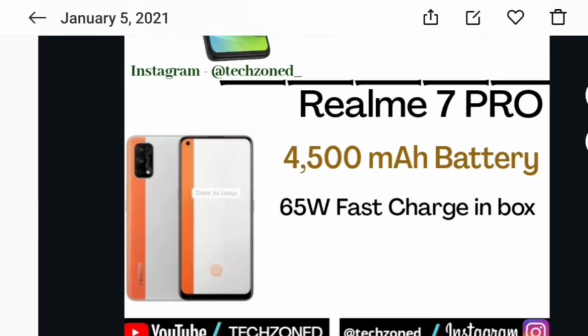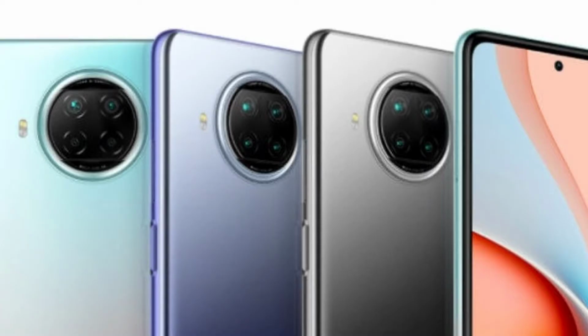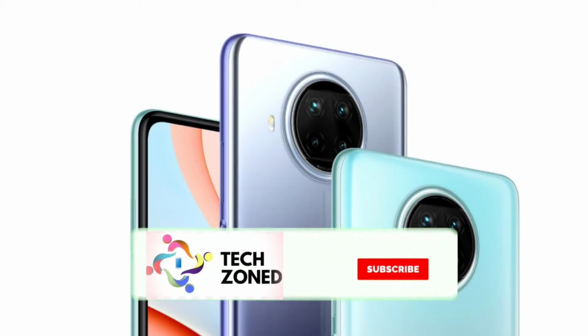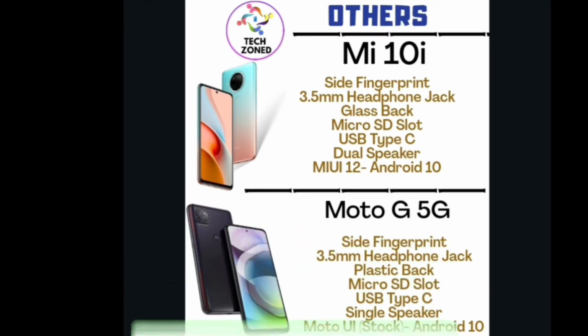Let's move ahead. The other section where Mi 10i has a side fingerprint scanner, which is decent, and a 3.5mm headphone jack. It has a glass back, which both other two phones do not have. It does not have any micro SD card slot. It is a hybrid SIM card slot, which is very bad, because the 64GB is available. And it has dual speakers. It has MIUI 12 running, but it doesn't support Android 10. I mean, the update has not yet arrived, so we can expect it soon.